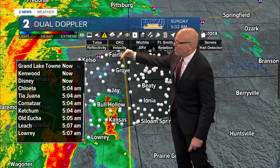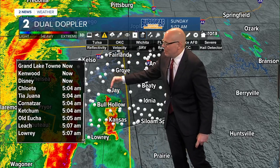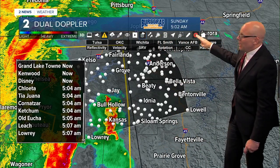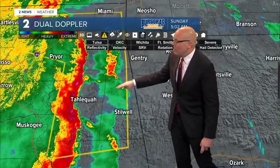And again, farther downstream here, we're probably now within 20 minutes or so. Other areas around Grand Lake, back down to around Jay, Bull Hollow, back down to around Little Kansas as well. So again, damaging wind threats going to be the main concern with this as this races off to the east and northeast at about 50 miles per hour.